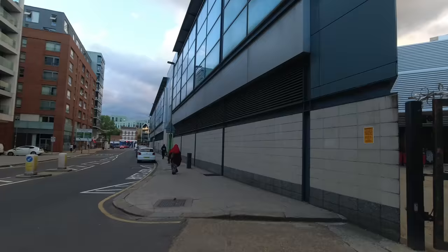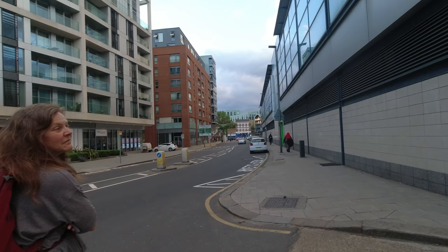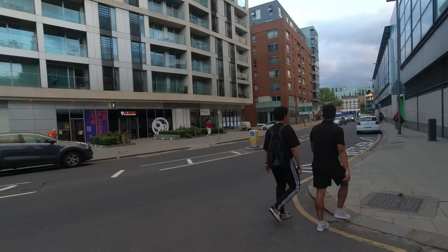Now the walk is decidedly less bucolic as we move into Wandsworth town centre. We're getting close to the Thames, and it's our first bit of river hunting because the river is up here somewhere. And then we're going to turn left on the final stretch. We're a bit tired now.